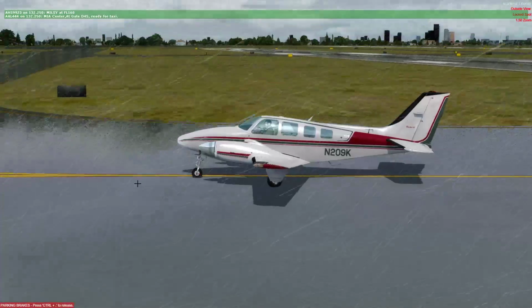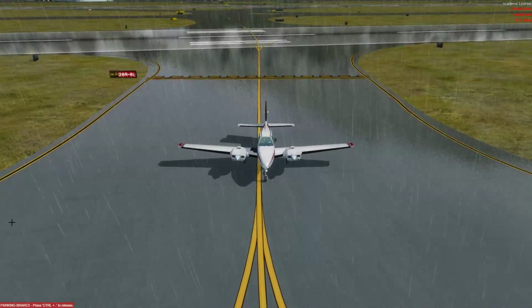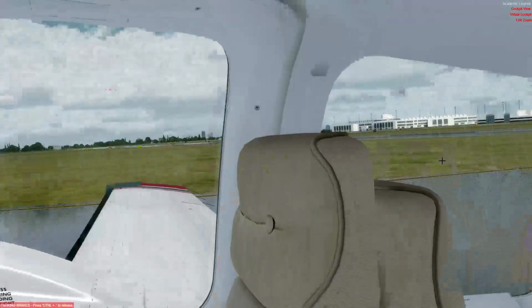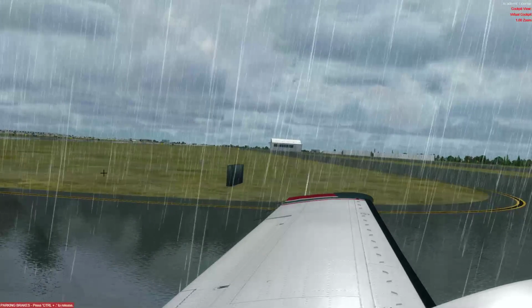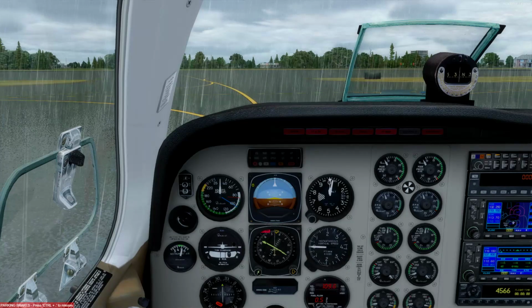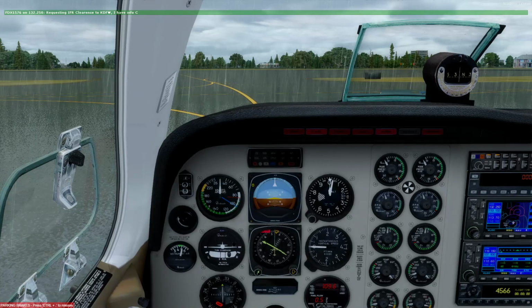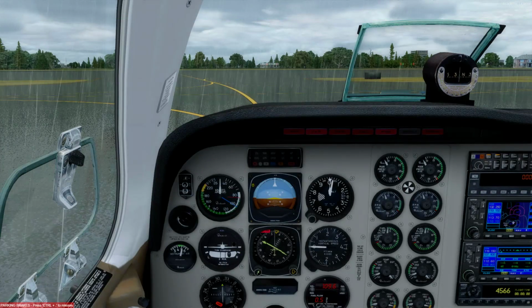American 5608 heavy, left heading 360. Left heading 360. Chicago 1017, radar contact. Roger, so we'll be crossing 4,700 feet. Chicago 1017, maintain 5,000 for now. Chicago 1017, turn left heading 360, maintain 7,000. Can you say again the altitude? Chicago 1017, climb maintain 7,000, left turn 360.